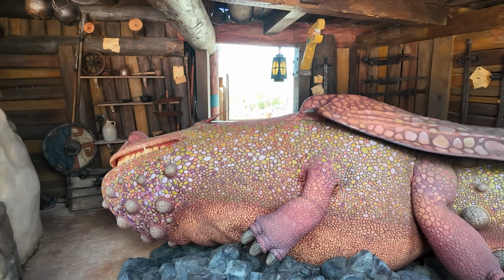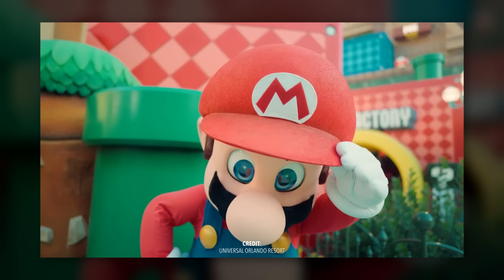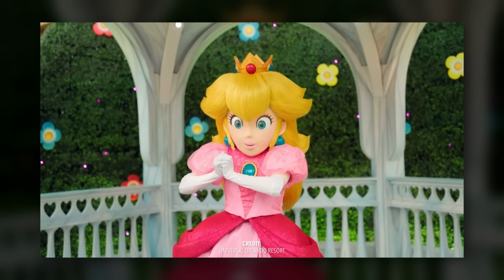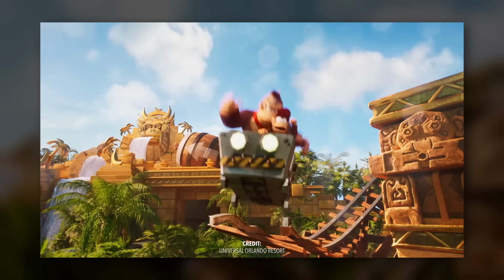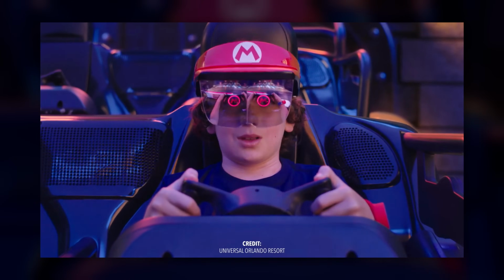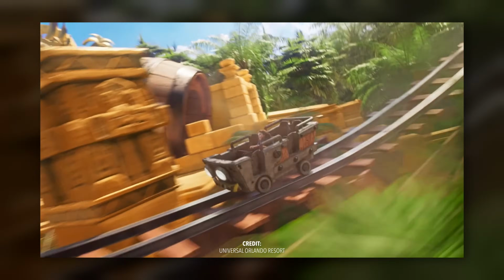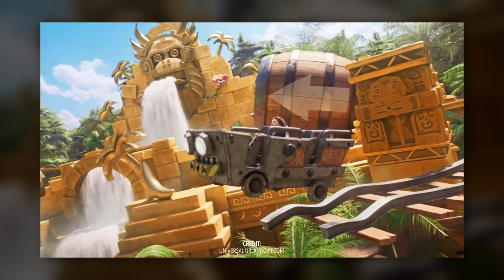Over to Super Nintendo World, we do have some really popular character meet and greets here as well, where guests can meet Mario and Luigi. Also, they can meet Princess Peach, Toad, and Donkey Kong is a brand new one that we haven't had before, because Super Nintendo World was out in Universal Hollywood, but now we do have the brand new Donkey Kong Country, which just adds a whole another aspect to Super Nintendo World.